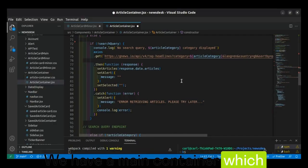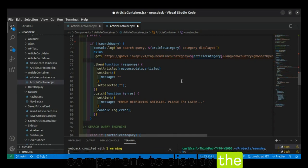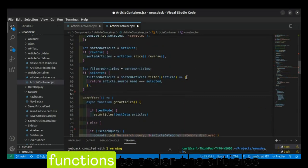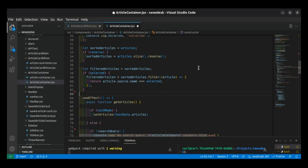We have a main container which has our Axios request, which returns an array of objects as JSON data, which is held in state and passed to another component to display the articles on individual cards. The main container also contains functions to order the articles by date and filter by publisher, which are then passed to the sidebar component as props.